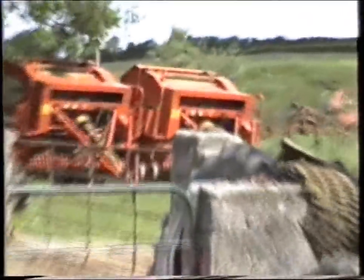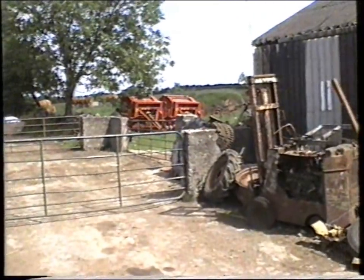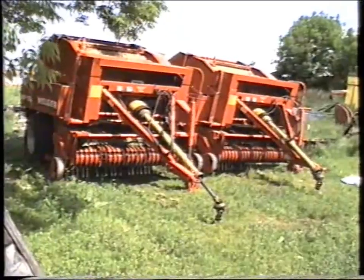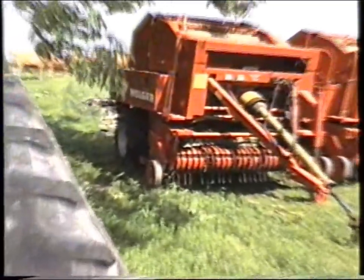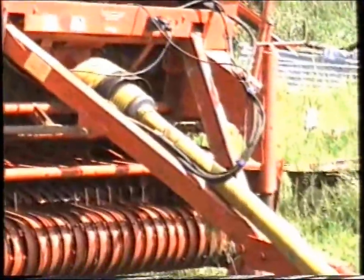And now we move on to our Welger RP12S balers, white pickup balers. First one was bought in 1992, second one was bought in 1995. Back then we used to do about 20,000 bales of silage, or 20,000 bales.